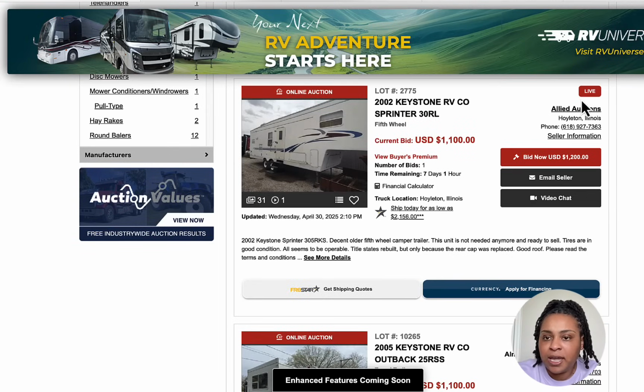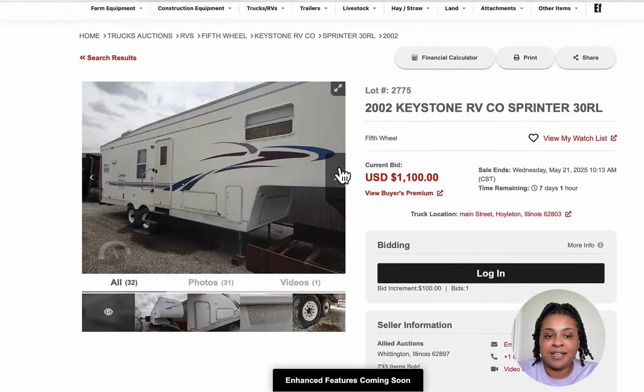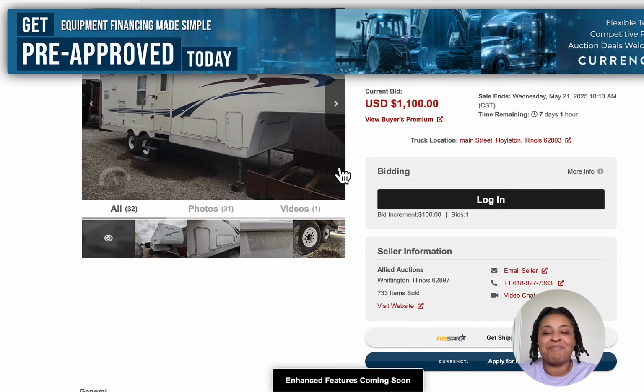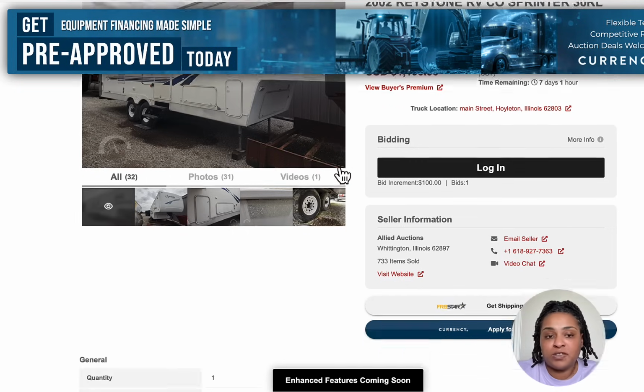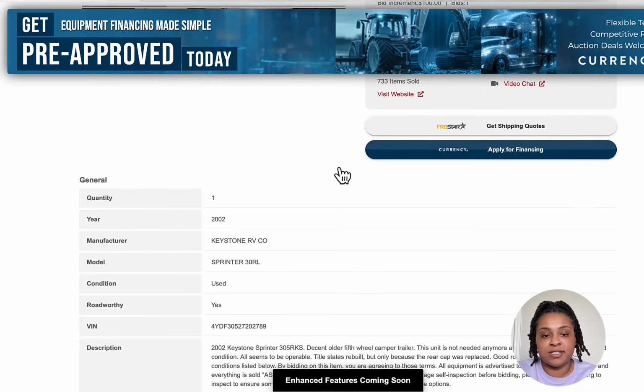Here's one. Make sure you look at where it's located. It's kind of hidden under here. This one is in Illinois. The current bid, that's not the final bid, is $1,100. When you're looking at these RVs, you want to make sure it's a good fit for you and that it's mechanically sound. And if it's not, you need to know how to make it mechanically sound, because these repairs can be very costly. You have to take that into consideration.